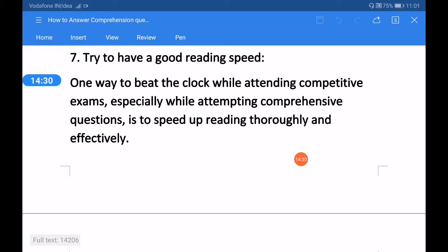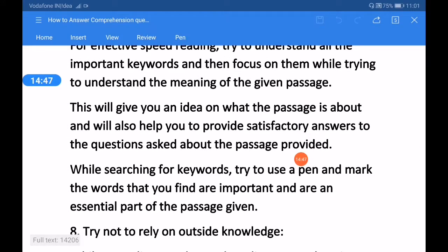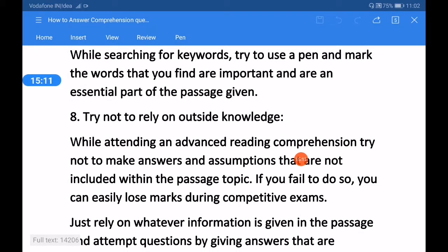One way to beat the clock while attending competitive exams, especially while attempting comprehensive questions, is to speed up reading thoroughly and effectively. For effective speed reading, try to understand all the important keywords and then focus on them while trying to understand the meaning of the given passage. This will give you an idea of what the passage is about and will also help you to provide satisfactory answers to the questions asked about the passage provided. While searching for keywords, try to use a pen and mark the words that you find are important and are an essential part of the passage given.